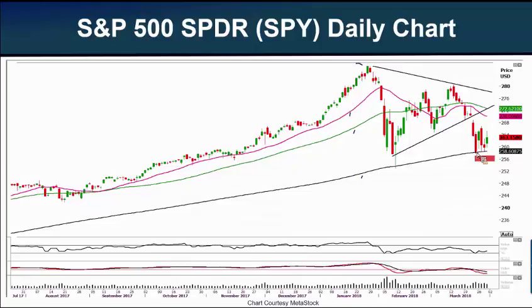Now the 200-day moving average, I should say, is coming in at $258.60. And again, Thursday's close was $263.15. Of course, today is Friday and the stock market is closed for Good Friday. So what we're looking at here is we have the 200-day moving average again acting as potential support.